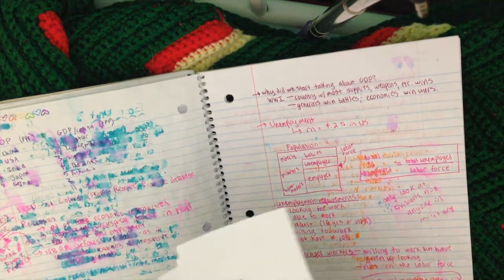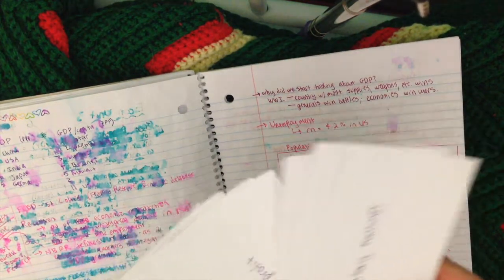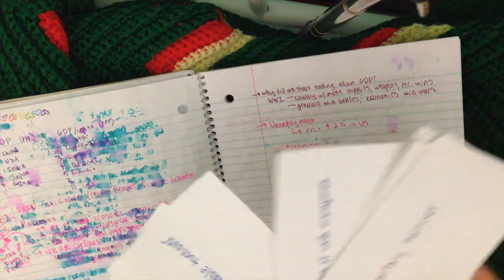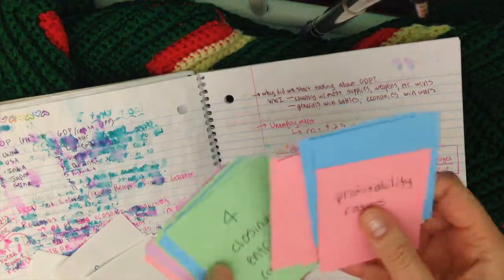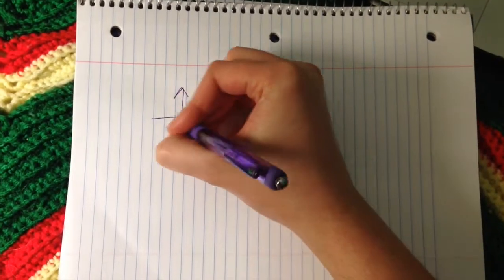When you're writing flashcards to study, again use the same colors that you did in your notes. You can either buy white flashcards and write on them with colorful pens, or my favorite is to buy the colorful flashcards. Mnemonics are also a great study hack.